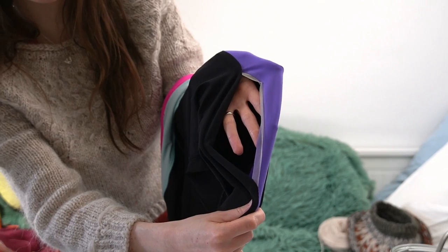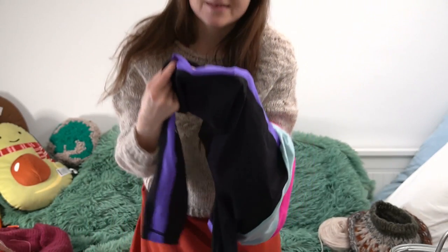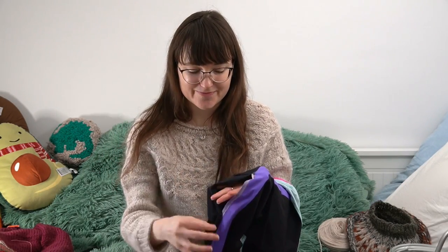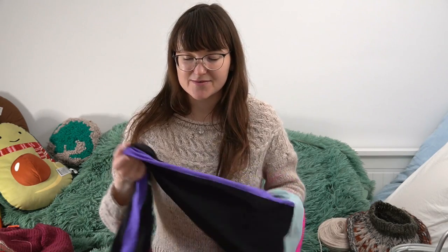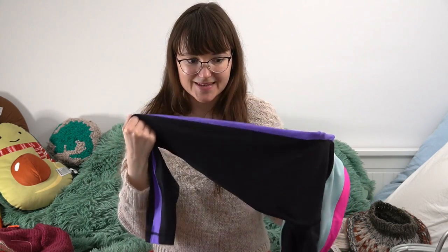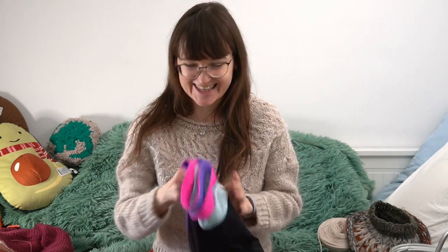Yeah, so I'm not really sure how to put them back together. I don't know if there's a special fabric glue or fabric, it's like double-sided tape almost, but for fabric. So I need to figure out how to put them back together, because the rest of them are all perfectly fine. It's just there. So if any of you know of how to fix these, I will be very grateful.